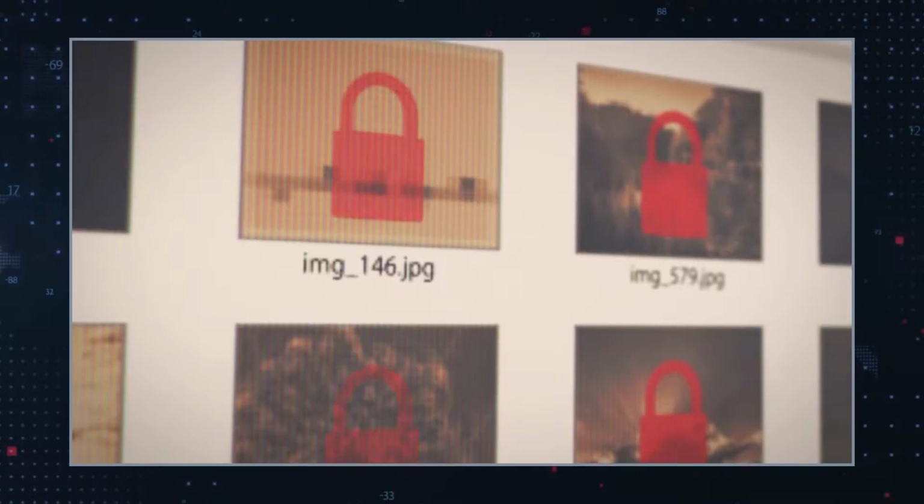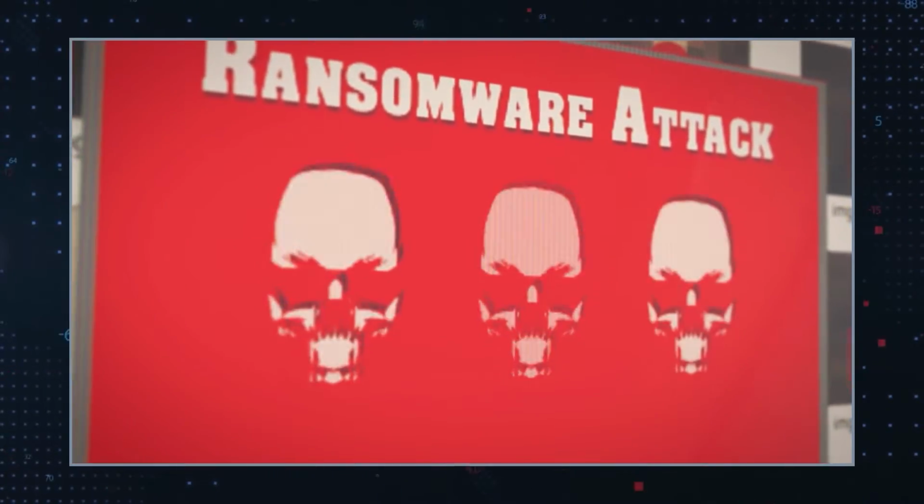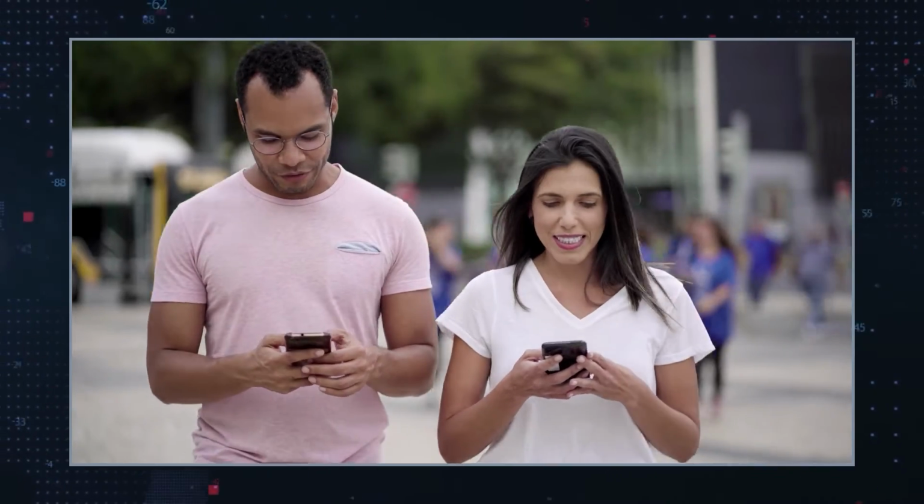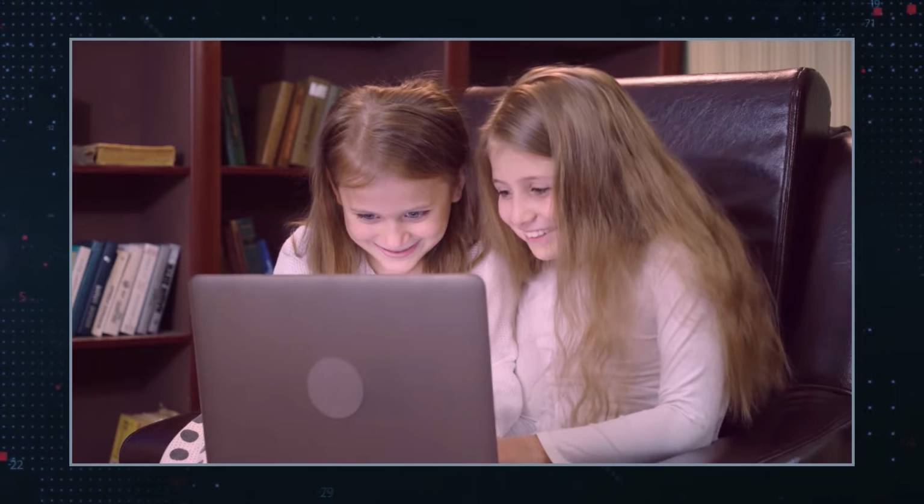That's why I've decided to dedicate my time to educating people everywhere and exposing the dangers that exist on the devices that we've become tethered to and depend on for so many reasons in our day-to-day life. Welcome to This Week in Malware.